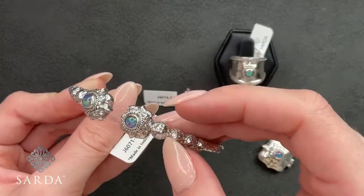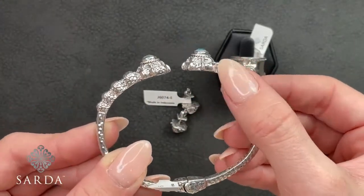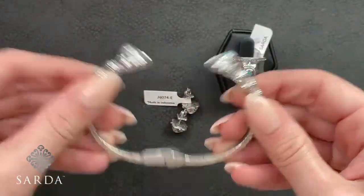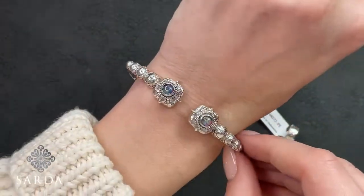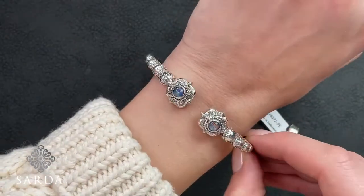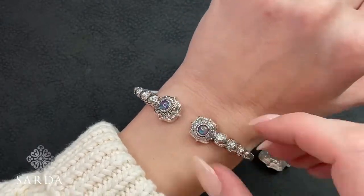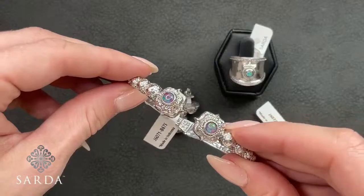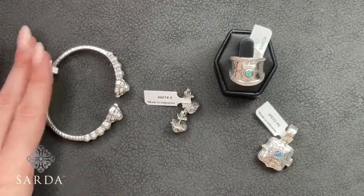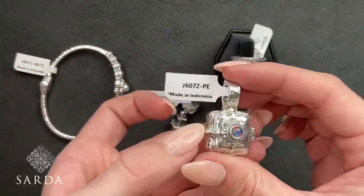And then we've got these hammered little pillows or bubbles, and the flattened jawline beads on the side, with a hammered band all the way around. We've got the retention and then, of course, that tip. And look at the nice color changes on these opals. You can see flecks of red, flecks of purple, flecks of yellow. It just depends on the way the light hits it. Congratulations, Pat. Pat got the bracelet. Oh, she picked that up. Good choice. She's got good taste. So that was J6071 on the bracelet.